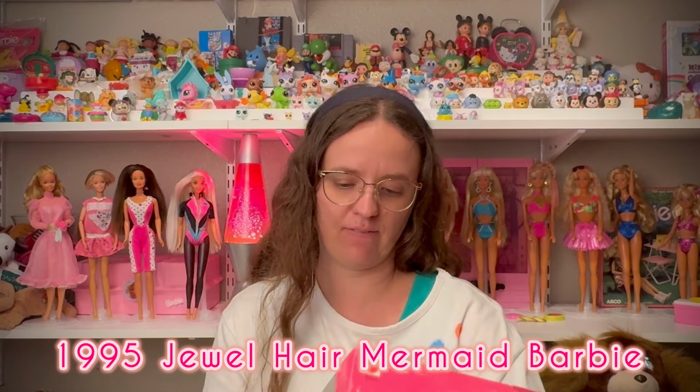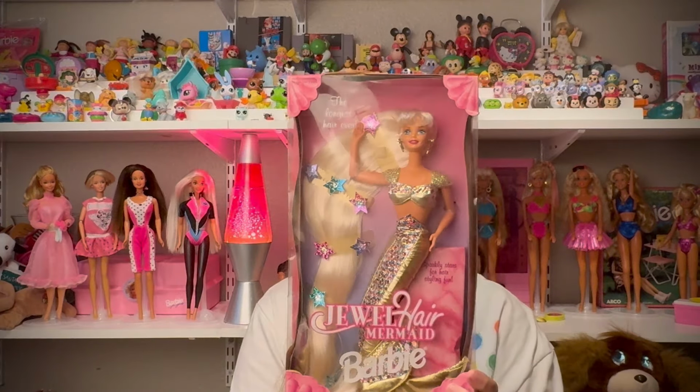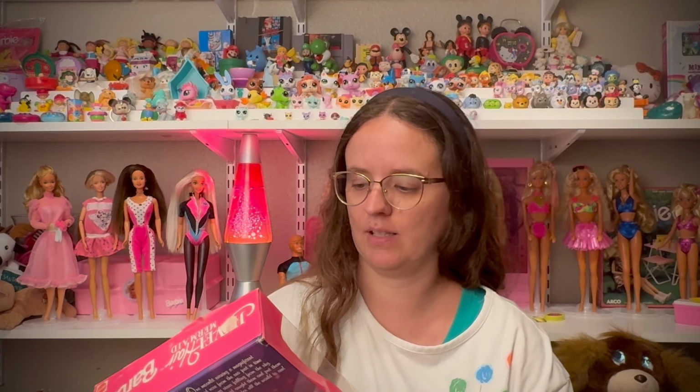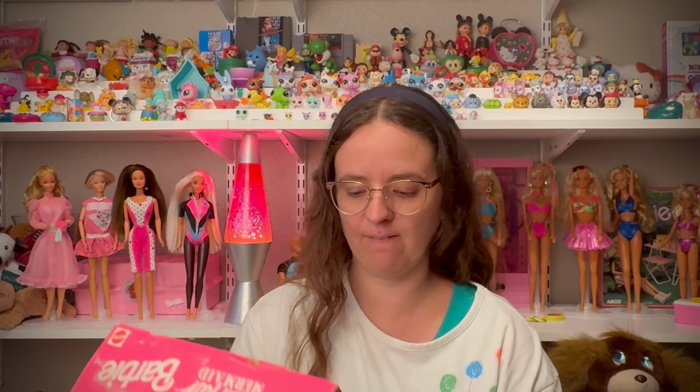Today I'm going to be unboxing 1995 Jewel Hair Mermaid Barbie. I got her earlier this year from Happy Cabbage in Gladewater, Texas. They had $100 on her, and I looked her up on Mercari, and the most one had sold for was $85. So I asked if they would take $85, and they said yes.